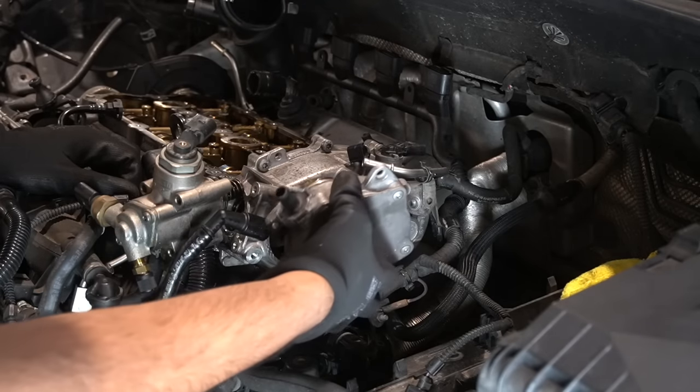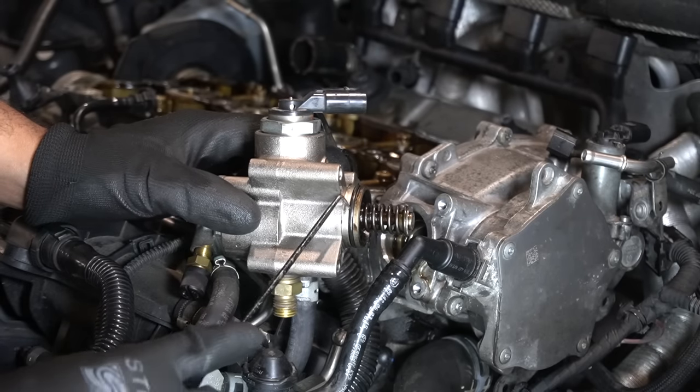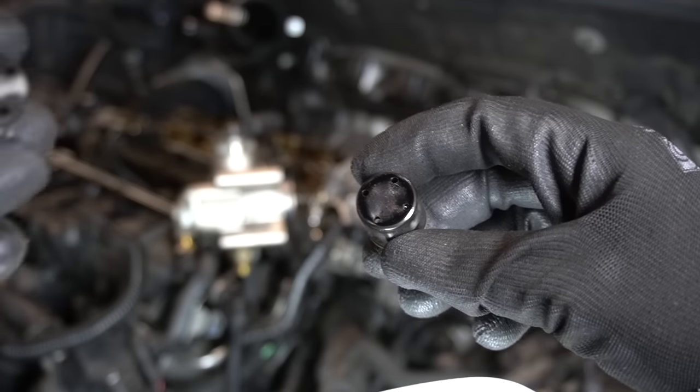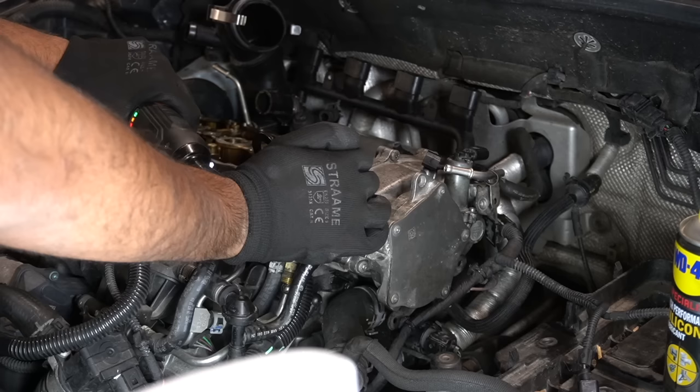Vacuum pump next, a few light taps. Right, so high pressure fuel pump, we've got this O-ring which we want to replace. Oh, that's gone flying. Silicon spray, old cam follower, new one. Keep it nice and square like that.